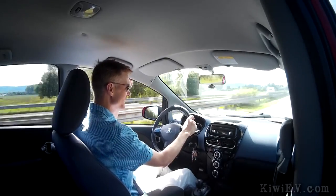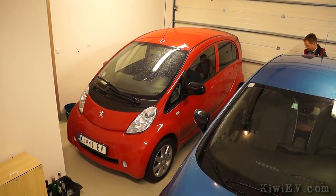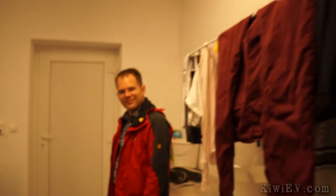135! It works! Yeah, that was a terrible idea. In the meantime, I had a visit from a fellow EV fan from across the border in Austria. Oliver brought his Renault Zoe over for some Slovak electricity while we talked electric cars. Willkommen! Oh, danke.